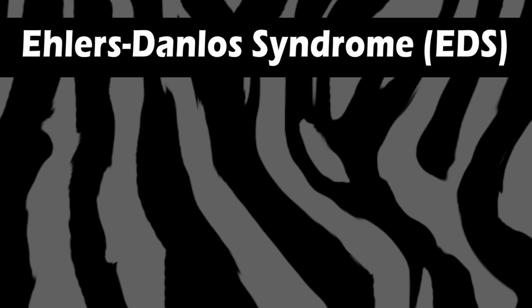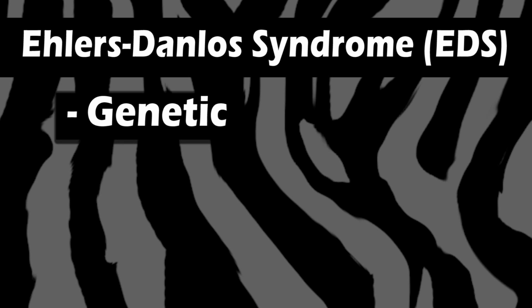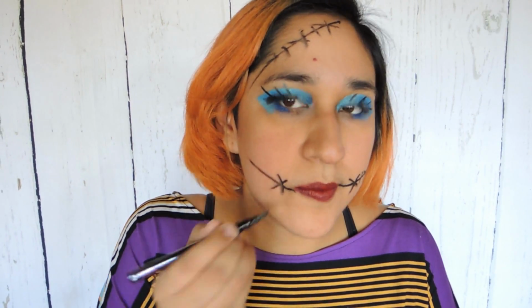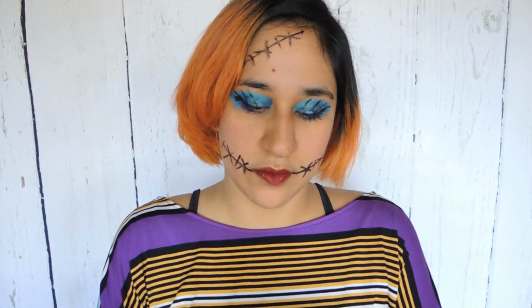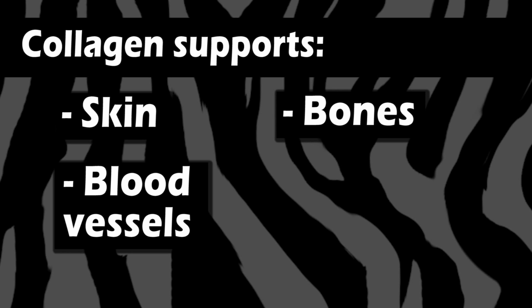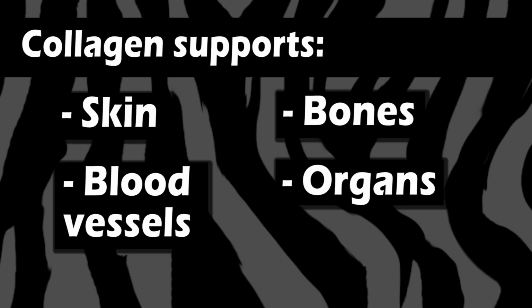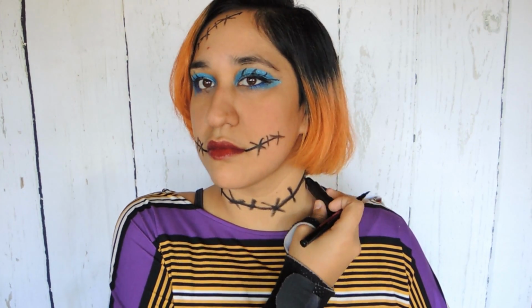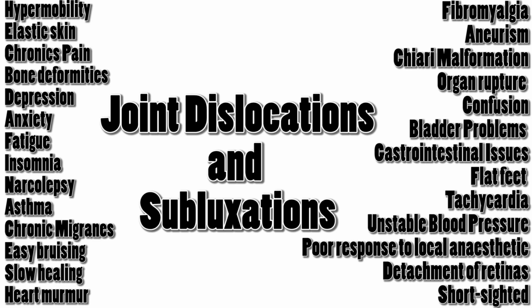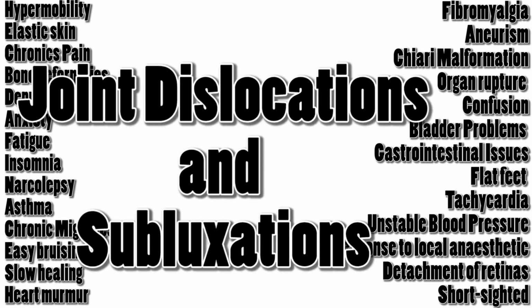Ehlers-Danlos Syndrome, or EDS, is a genetic connective tissue disorder which alters the biology of one's collagen. Collagen is essentially the glue that holds our body together. It is used to support one's skin, blood vessels, bones, and organs, and is all throughout the body. It has the potential to impact the body in a plethora of ways, causing a variety of symptoms, which can range from very mild to very severe, and other diseases.